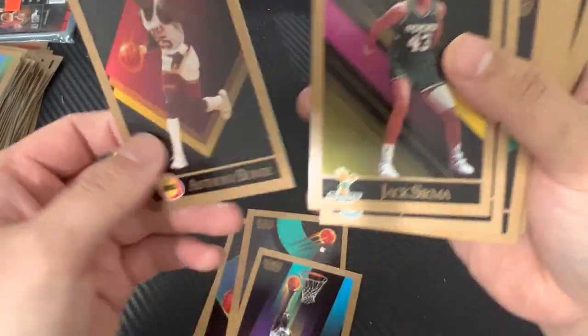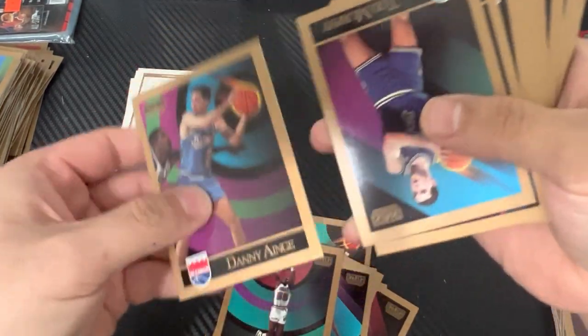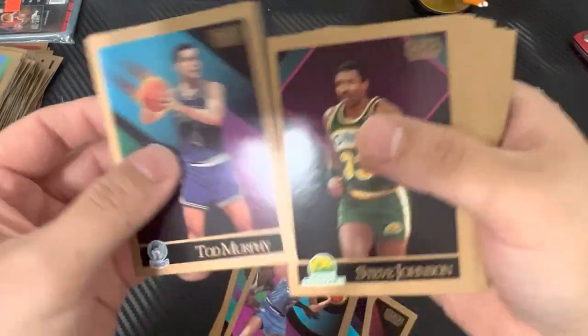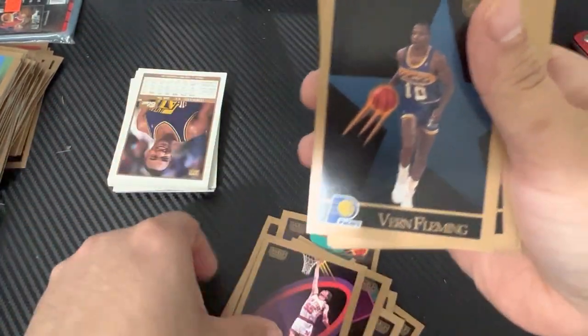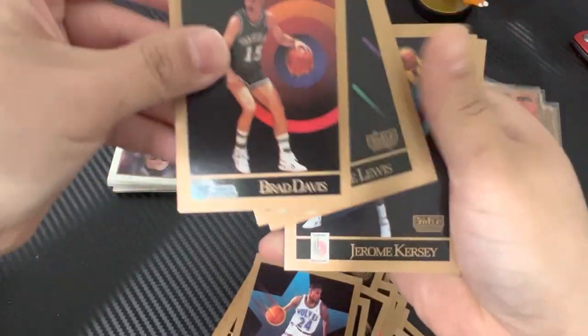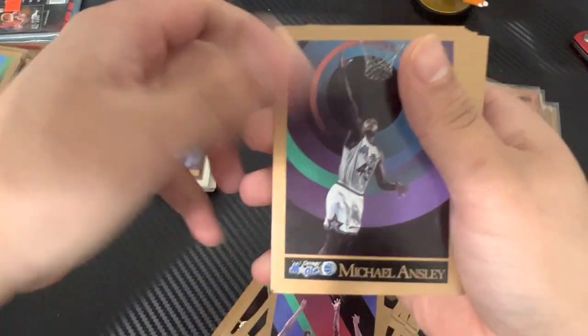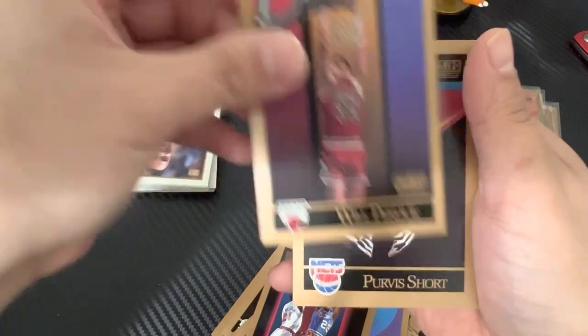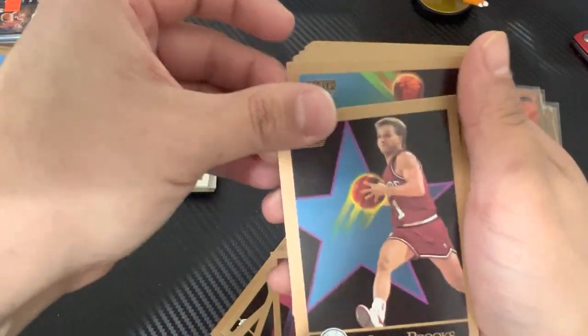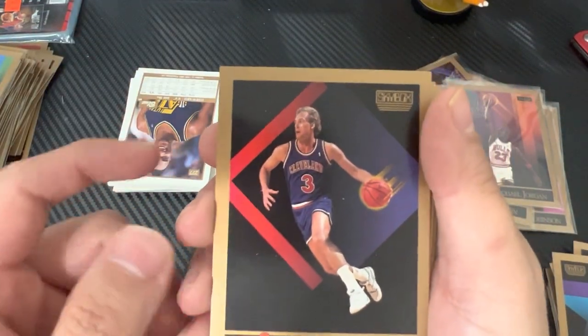Terrell Bailey, Anthony Bow, Jock Sigma, J.R. Reed, Billy Thompson, Danny Age, Steve Johnson, Kiki Vandalish, Moses Malone, Hall of Famer, Danny Ridwood, Brad Davis, Reggie Lewis, Martin, Jerome Kersey, big time dunker. Frank, Mike Ansley, James Worthy, Hall of Famer, Ron McRae, Will Perdue, Shores, Scott Brooks, Eddie Johnson, upside down, Craig Elo, big time Cavalier legend.